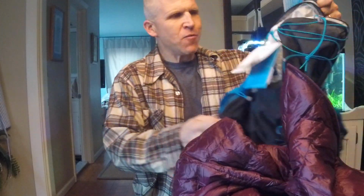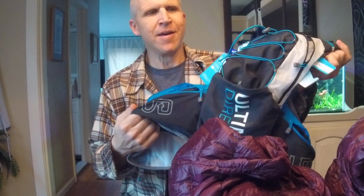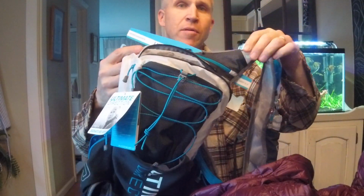So I think it would be possible to go on a nice, oh, you know what I don't have? I don't have my ditty bag. So I don't have my poop shovel and things like that. But as you can see, this vest is capable of holding quite a lot, and I think it would work just fine if you're going for a nice lightweight, fast pack sort of trip.